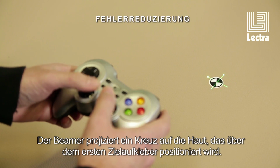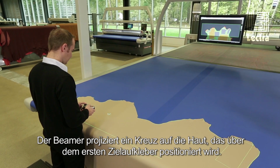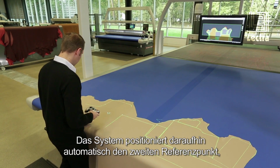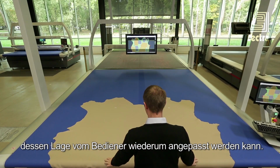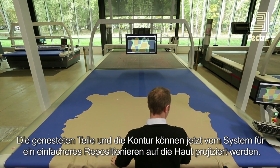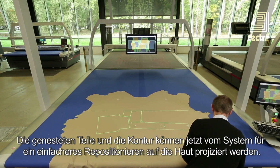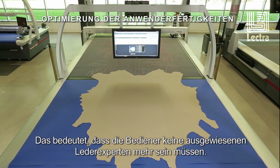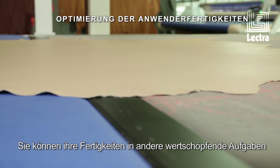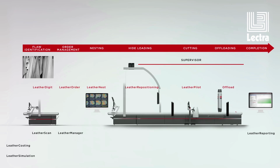A cross is projected onto the hide, which is moved over the first target sticker location. The system then uses this to position the second sticker, which can be adjusted by the operator. The system is now able to project the nested parts and contour onto the hide for easier repositioning. This means that operators no longer have to be leather experts. Their skills can be put to better use in value-added tasks which improve quality.